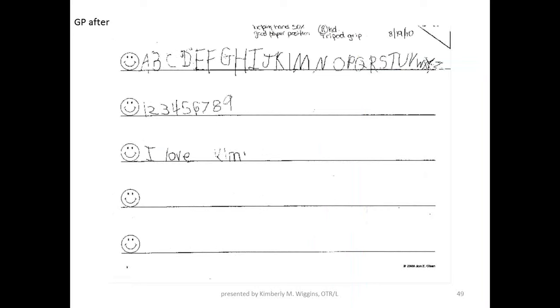Placement on the line, we did a bunch of stuff with that. So we'll talk about all the things we did with that. He wrote "I love Kim," so the spacing between those, he chose to write that. I didn't tell him to write that, which is very nice.